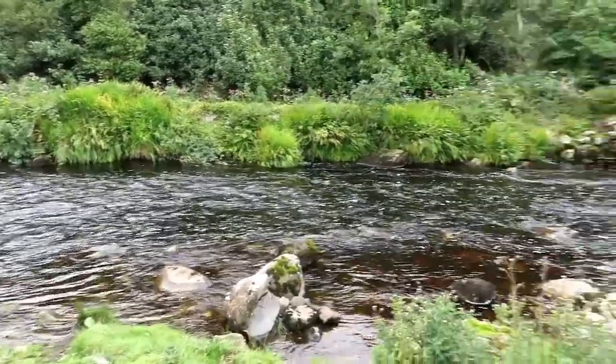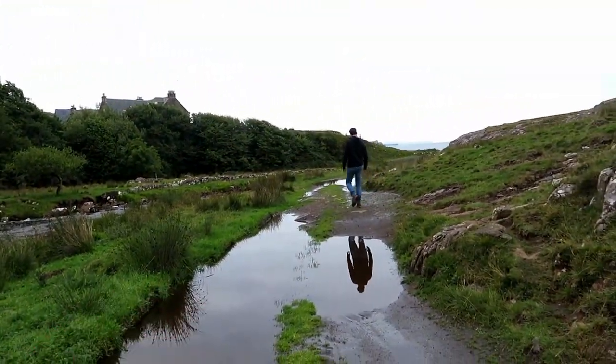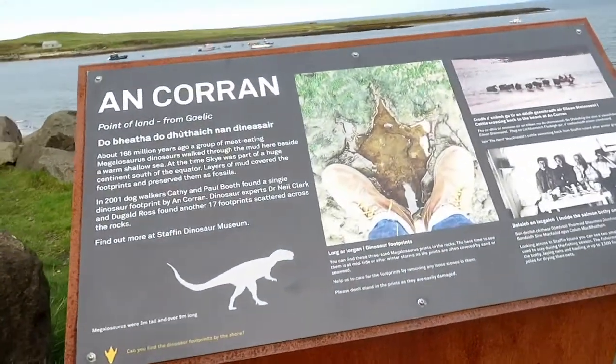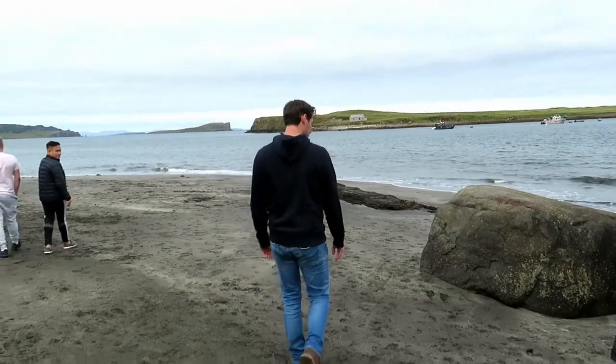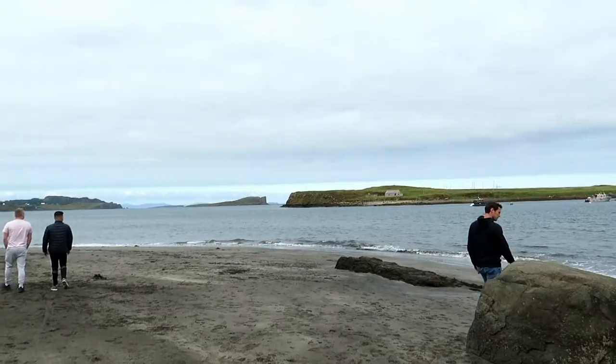So we've managed to find the Dinosaur Beach where the apparent dinosaur footprint is. All I'm gonna say, I don't know about you, babe, but my legs are killing me. They are gonna hurt so much tomorrow. And I feel like I need a nap. A nice little river that flows down to the ocean. You can tell it's been raining. We have found the dinosaur footprint beach. An hour ago we were up a mountain, and now we're on a beach.